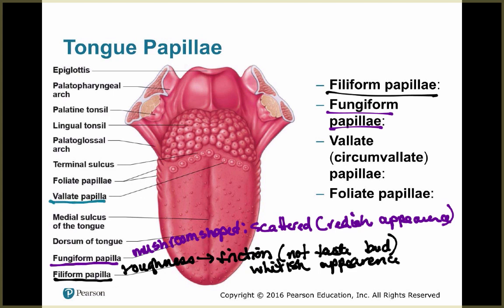The vallate papilla, also known as the circumvallate papilla. These guys are about 8 to 12 V-shaped rows, and they're on the back. And the foliate papillae, you can see those right there. They are located on the lateral aspect of the posterior tongue, right? You can see them over here on the side.